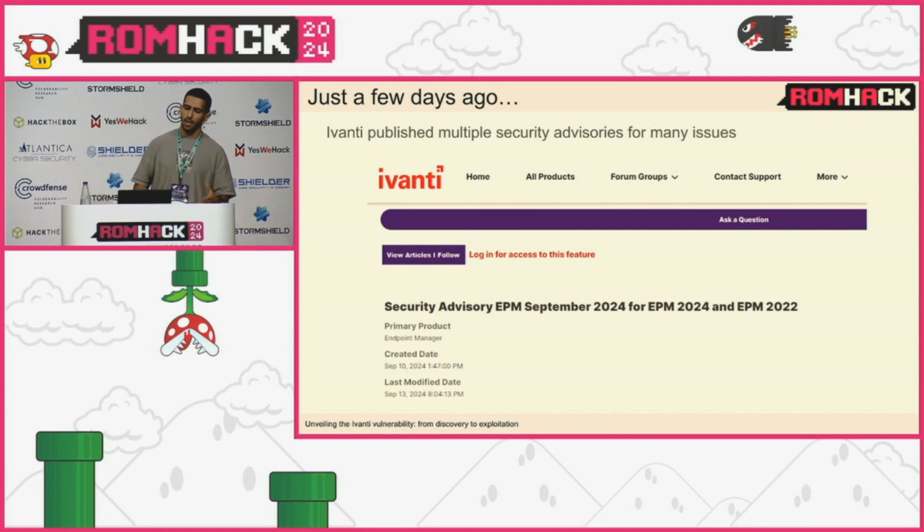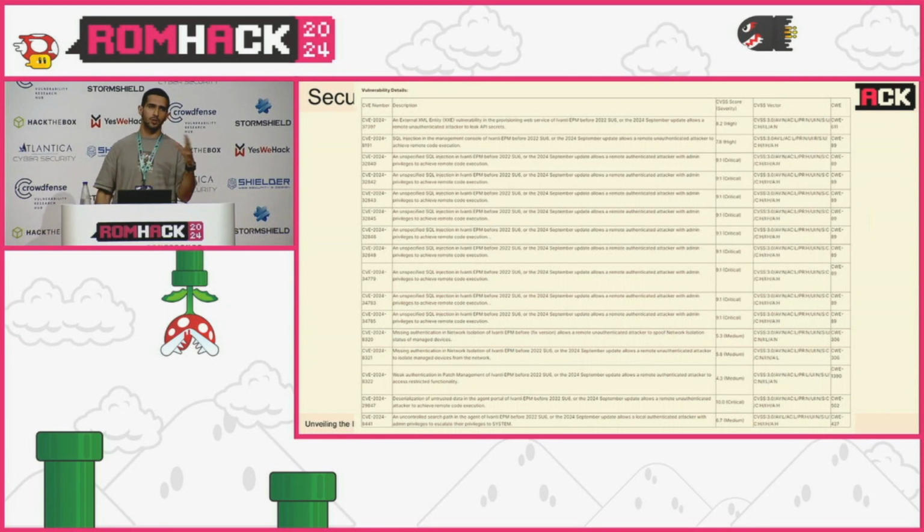Endpoint Manager has two versions, as far as I know, 2022 and 2024. That doesn't mean 2022 doesn't get updated; it's like Windows Server 2022, it just has two versions. And then there was a ton of CVEs. This product is very, very vulnerable and heavily deployed as well.